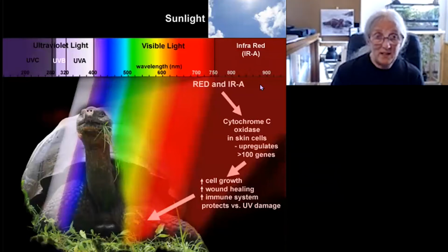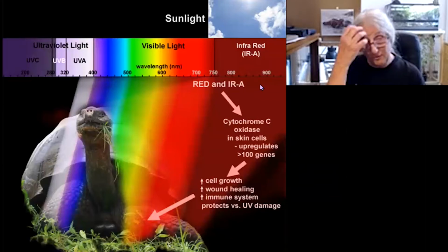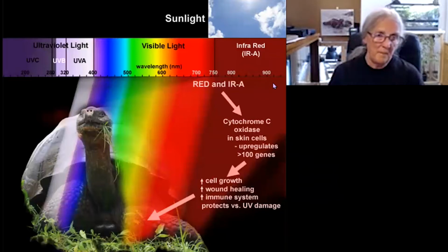They change the way the immune system works. They promote the immune system for protecting against things like UVA damage, in fact. So it's a sort of a healing light. People talk about infrared as being a healing light, and it really is. And it's used a lot in medical technology using low-level lasers and things like that. But I think it's one of the reasons why wild animals heal up so well in the wild, and they're using this natural light for heating.